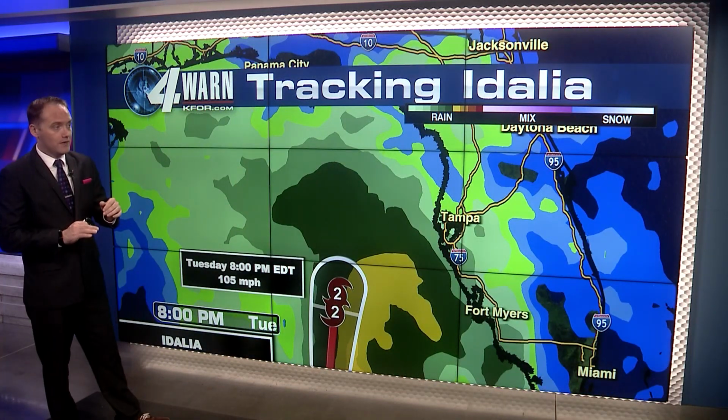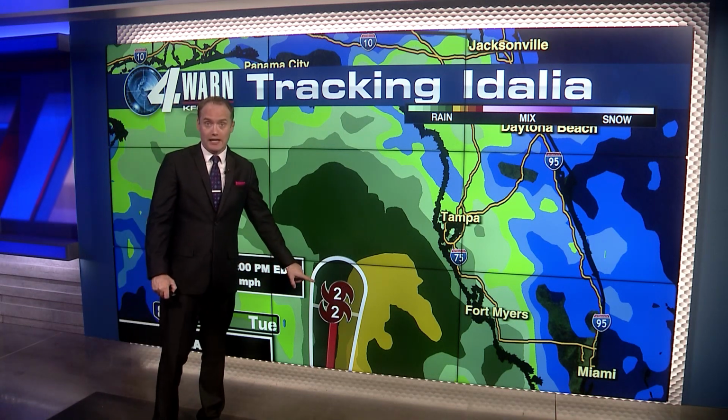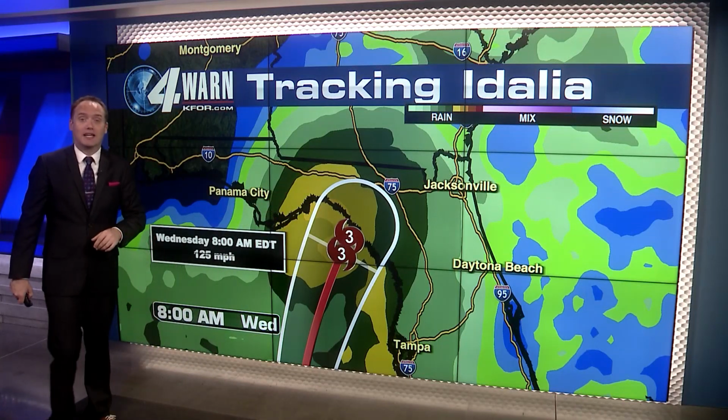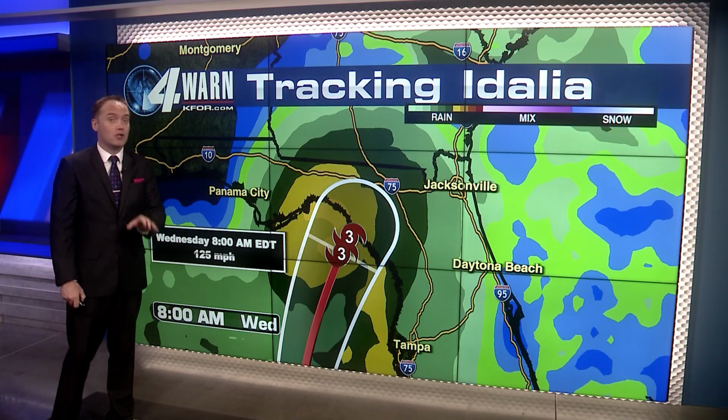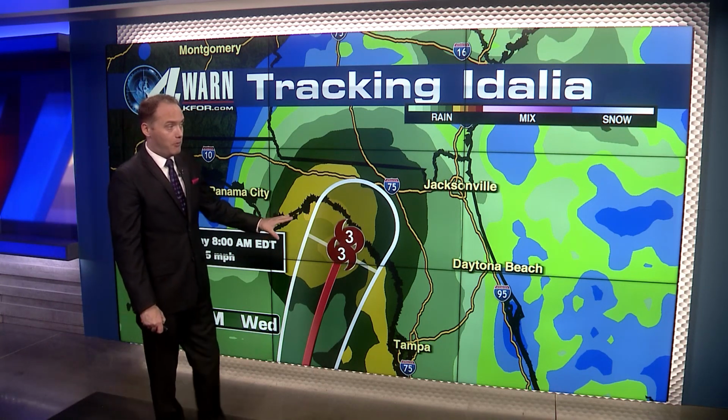So let's go ahead and track all this out. By 8 p.m. this evening, it does look like it's going to quickly strengthen to a Category 2. And as it continues to make landfall, it does look like it will strengthen to a Category 3 with sustained winds over 120 miles an hour. So the winds are going to be a primary risk.